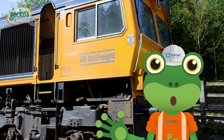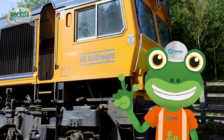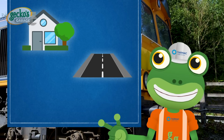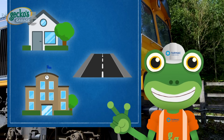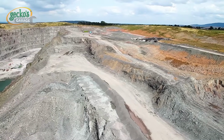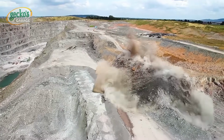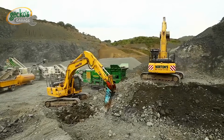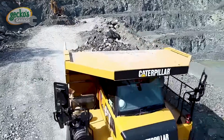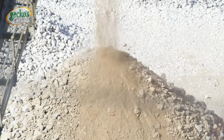This freight train works really hard, taking special stone all over the country. This stone is used to build houses, roads, and even schools. First, the stone has to be blasted from the ground. Big trucks like excavators and dump trucks work together to move this stone around. The stone is then crushed to make all of the pieces much smaller.